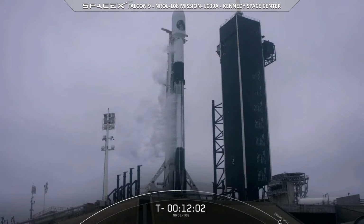One way to spot a flight-proven booster is to look for that re-entry soot on the first stage. Today's flight will be the 5th flight for this particular first stage. Its first 2 flights supported the CRS 19 and 20 missions to the International Space Station. It flew again in June for our 9th Starlink mission, and most recently in August for the SAOCOM 1B mission.